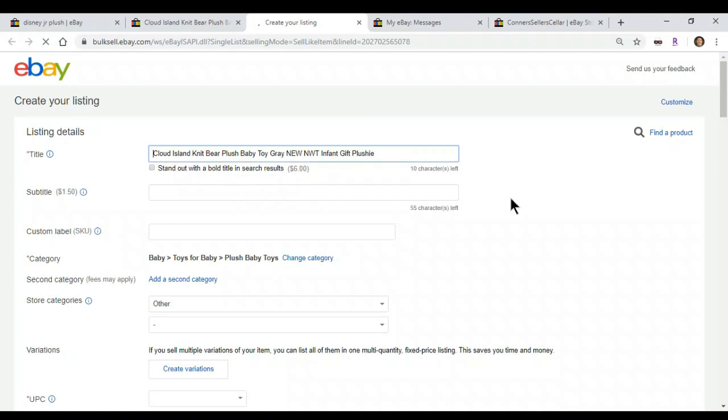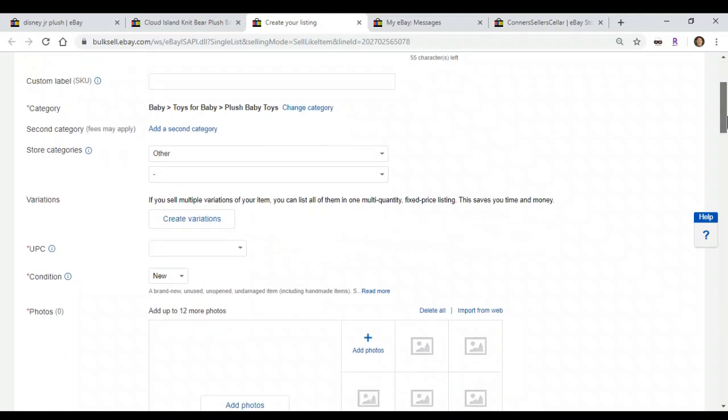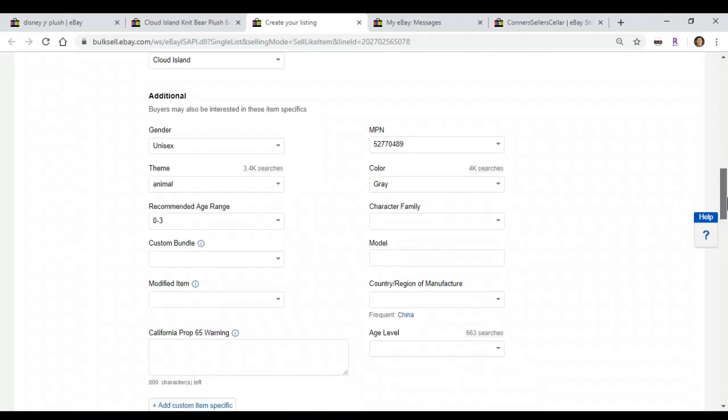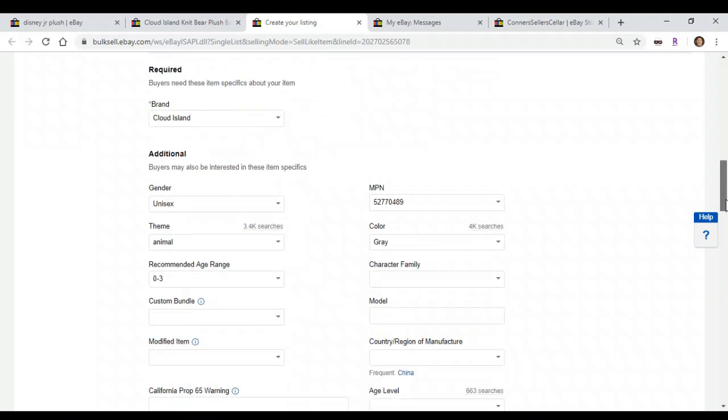Goes to create a listing. It gives me a general idea. But don't use this because you know it's not selling well. I mean, if it was selling well, they would have had these sold at the price you're getting them at. So don't use this. Use additional item specifics.